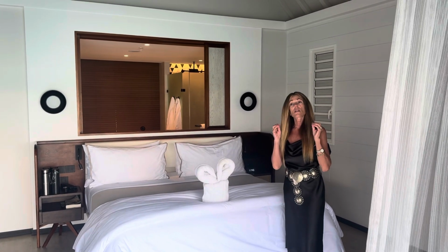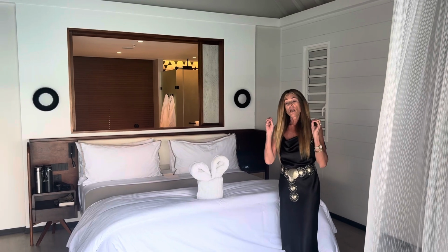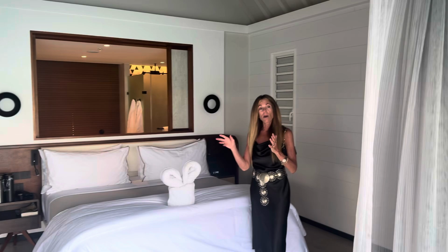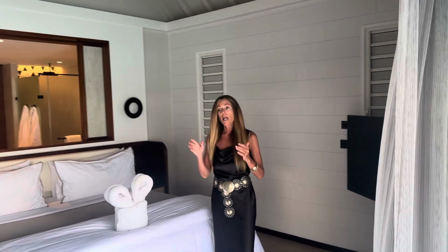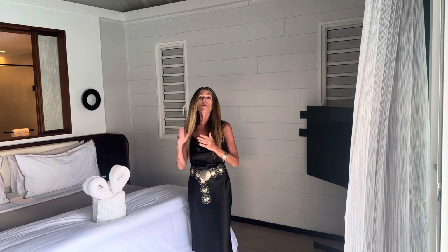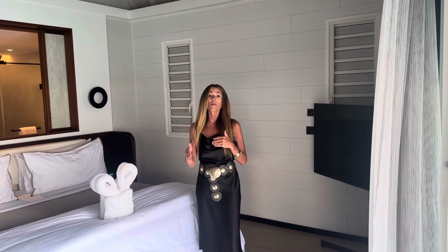You know, I do want to mention, there is an exorbitant fee that you pay, a resort fee. I want to say it's $100 a day. Now, with that comes free transfers to and from the airport, which would be more than the cost of the resort fee. So I don't complain about the resort fee.